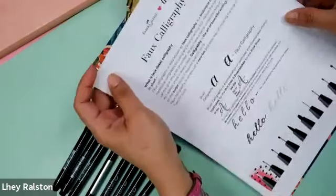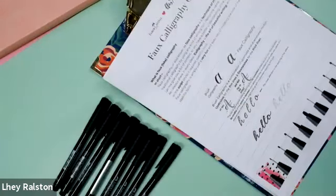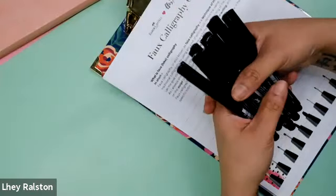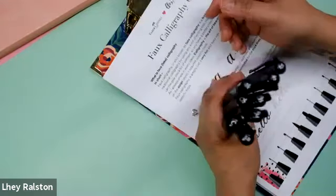So faux calligraphy class, fake calligraphy. So basically we're going to mimic, we're going to fake the brush lettering. But before that, let us understand the different tools or the pens. I have here, these are the 8 sets. This set is going to be available at Michael's, but Krista can also post the link to this set of black Pitt Artist Pens.